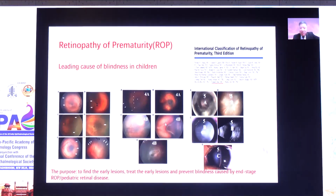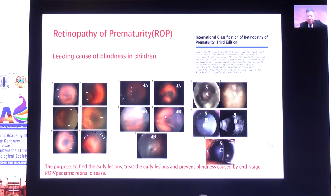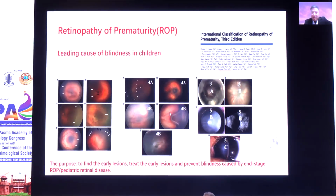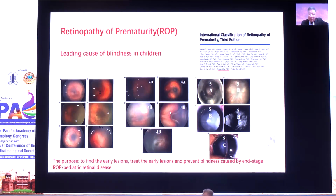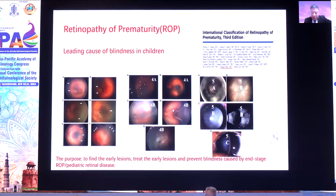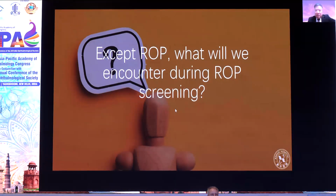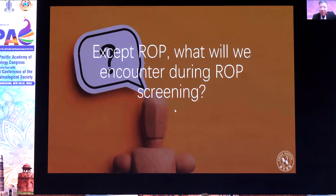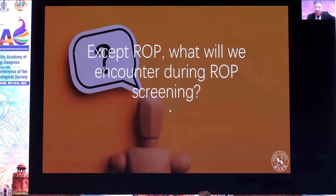ROP is a leading cause of blindness in children. The purpose of our work is to identify early lesions, treat them, and prevent blindness caused by end-stage ROP and other pediatric retinal disease. We plan to address ROP. However, aside from ROP, what else might you encounter? I will share several stories with you.